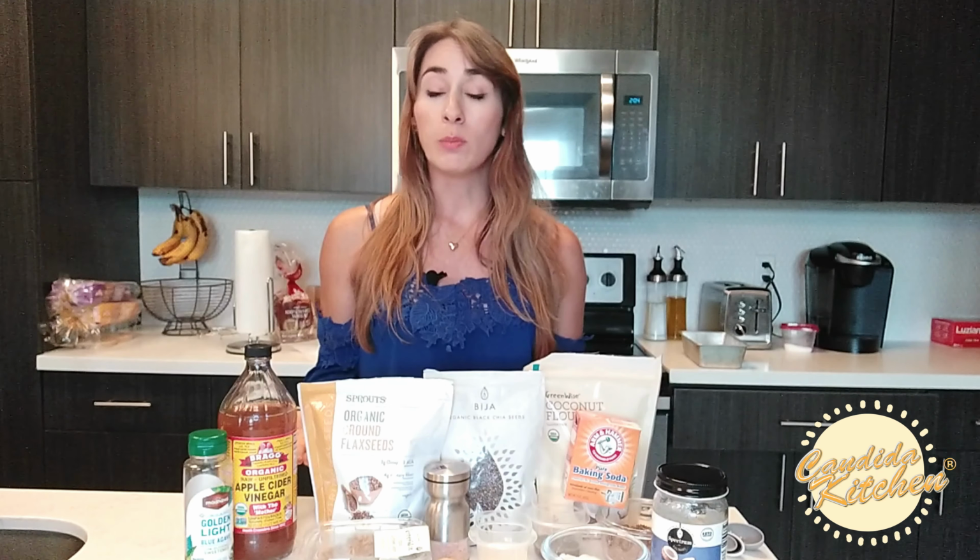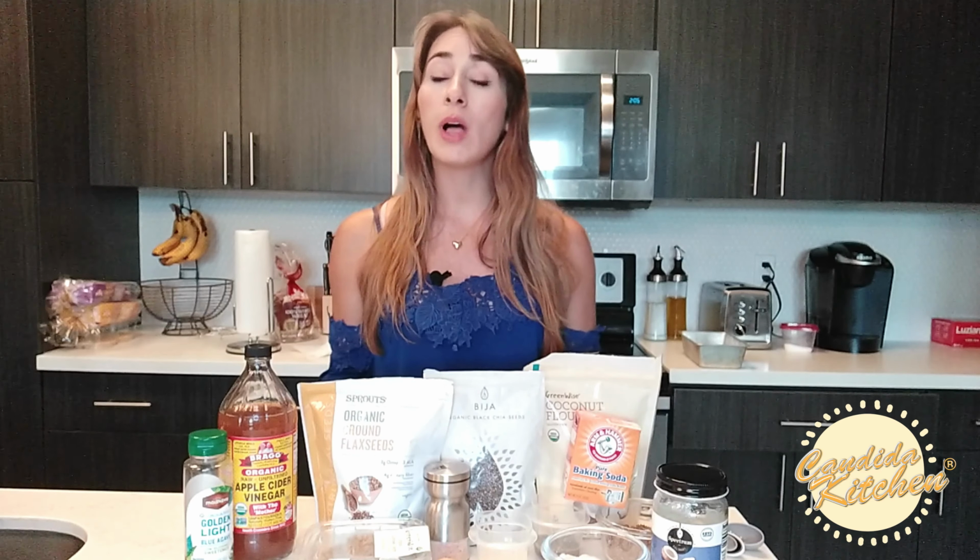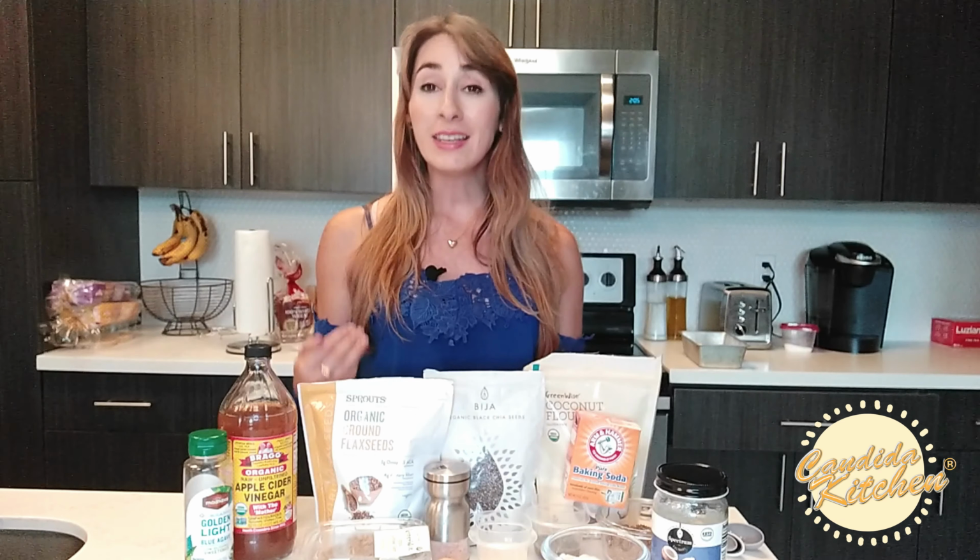Another reason is standard bread products that you'll buy in the grocery store. The carbohydrate and the sugar content together will actually raise your blood sugar levels. It has a glycemic index higher than table sugar. And lastly, yeast. If you are someone who's suffering from candida, you can't have yeast. And it's not easy to find yeast-free bread unless you're making your own.